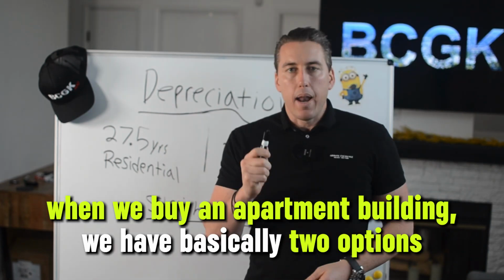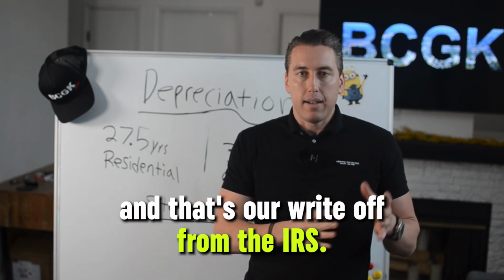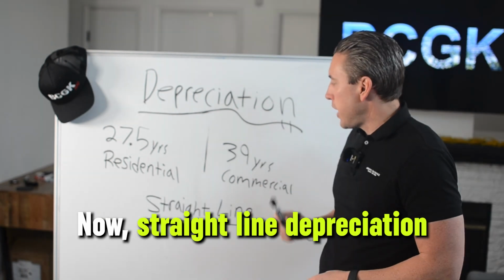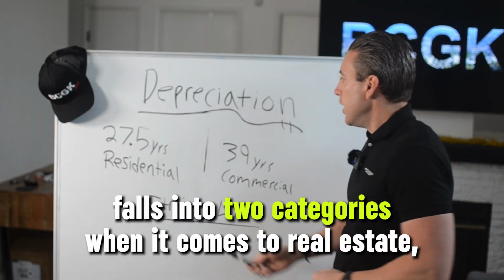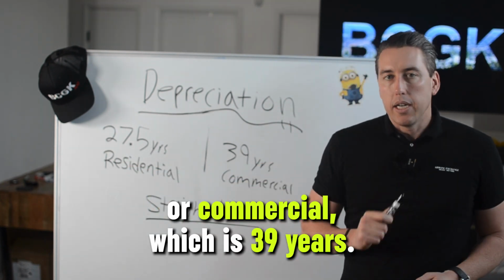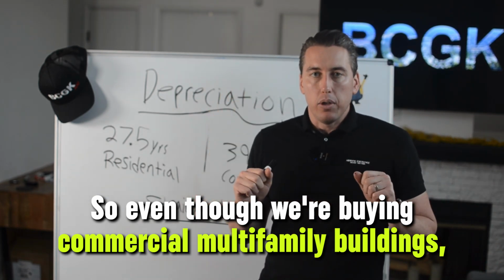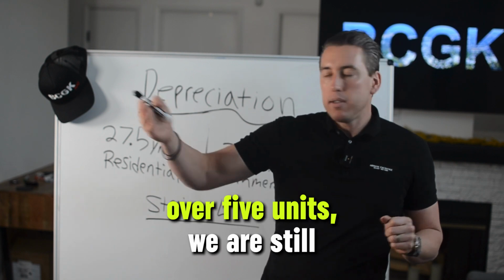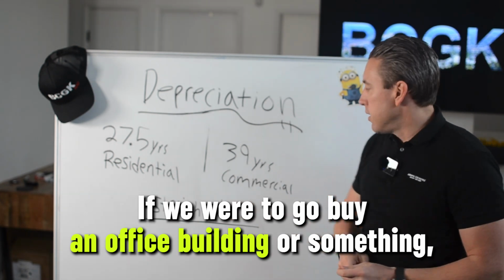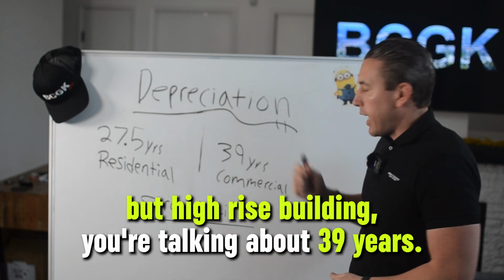When we buy an apartment building, we have basically two options for our depreciation schedule, and that's our write-off from the IRS. Number one, we can do what's called straight line. Straight line depreciation falls into two categories when it comes to real estate: either residential, which is 27 and a half years, or commercial, which is 39 years. Even though we're buying commercial multifamily buildings, which is any multifamily building over 5 units, we are still in a residential category with the IRS. If we were to buy an office building or a high-rise, you're talking about 39 years.